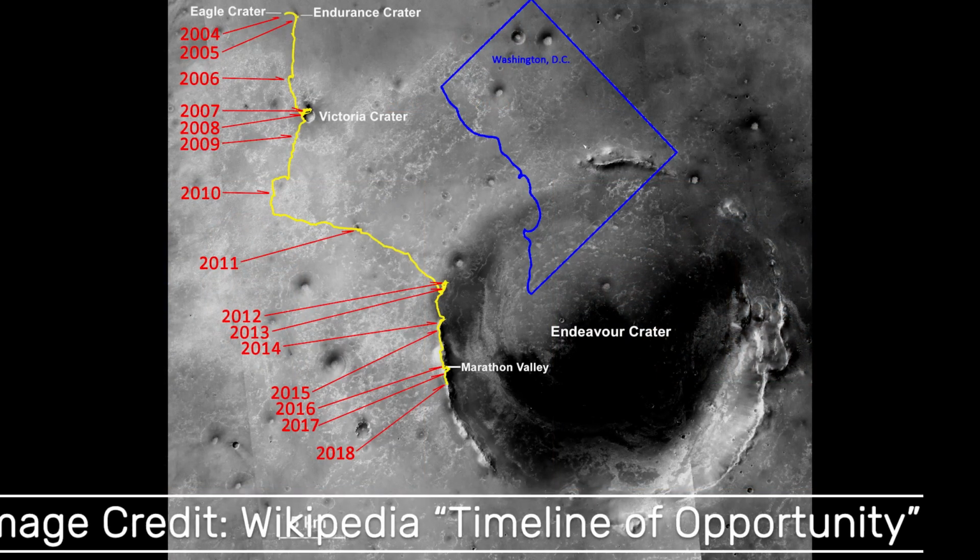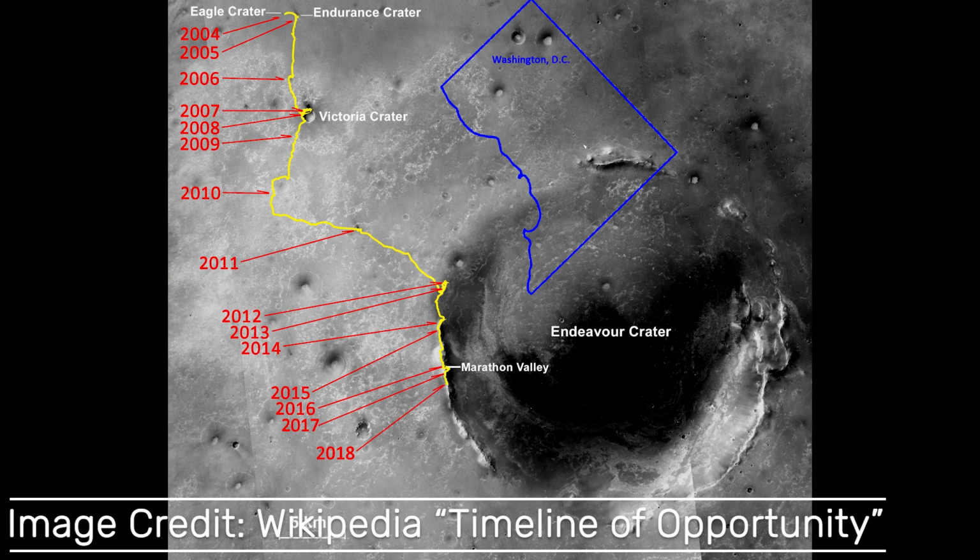Well, I just found out today that apparently you can comfortably fit the entire of Washington, D.C. in the crater. That's pretty huge. Yeah. You want to take away the last one?